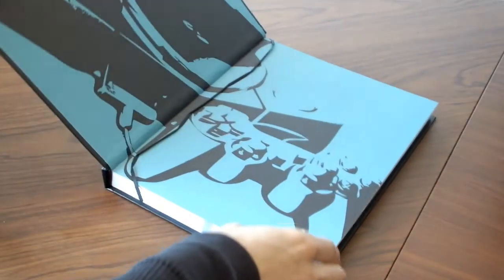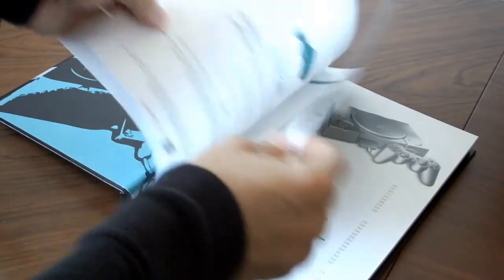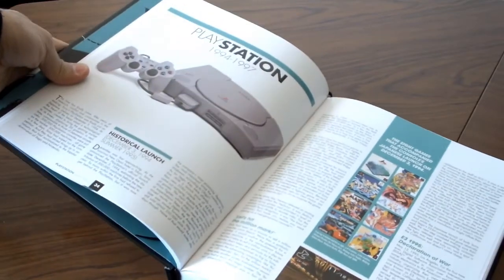This is the PlayStation book from the Anthology series, very similar to the Nintendo 64 book. This one does the same thing that the N64 book does, but for the PlayStation 1, the original PlayStation, and it covers everything. It even goes into the PlayStation 2 and a little bit of the PlayStation 3 era when it comes to the history of the console, all the accessories, the games that were released, and all the other big events that happened throughout that time frame.